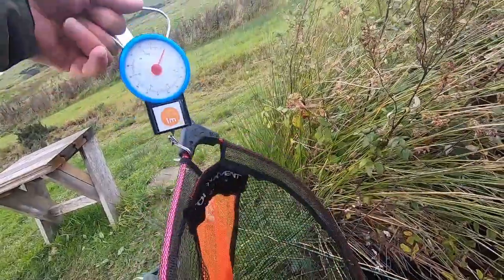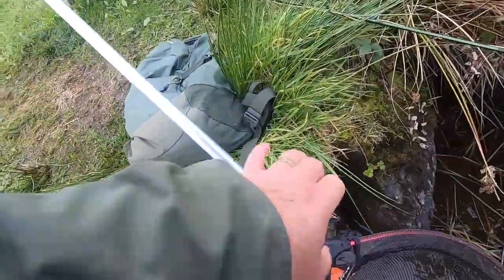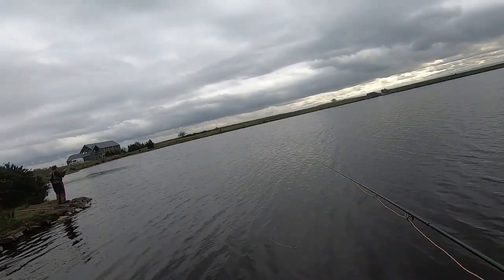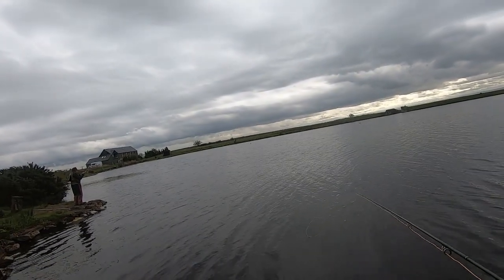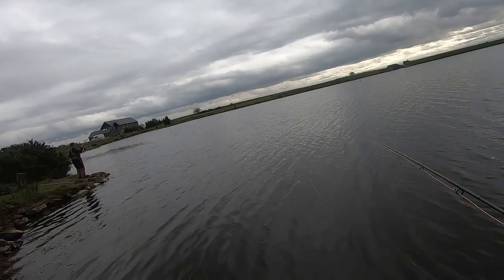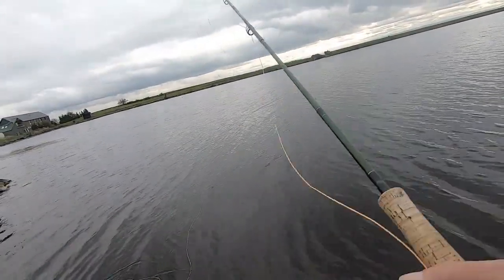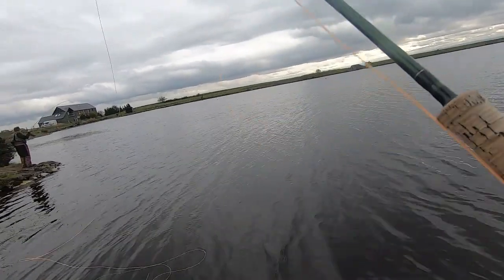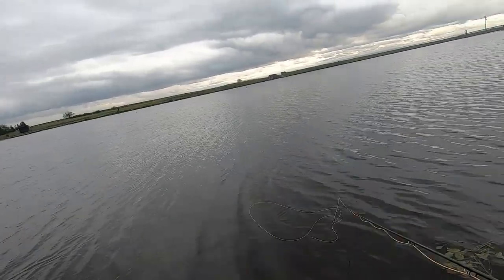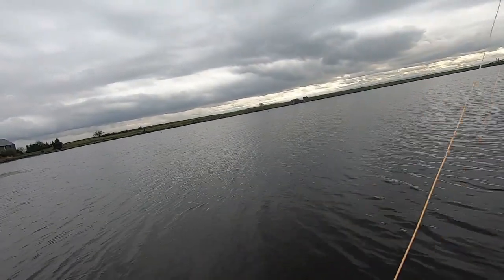I think so. No, it's not. It's in the net. In the net. Ian into another fish here. Quite a long cast. Took him quite far out. Don't know what size it is yet. We haven't seen it. Got something here. Better.